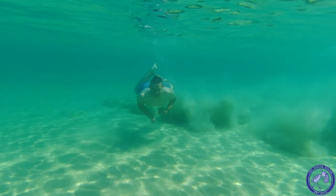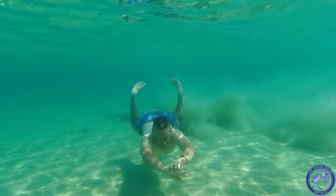Another beautiful day here. Our last day on Beaver Island. We're just hanging out at the beach, just went swimming, and I would say to anyone who's thinking about coming here, you should. It is absolutely gorgeous.